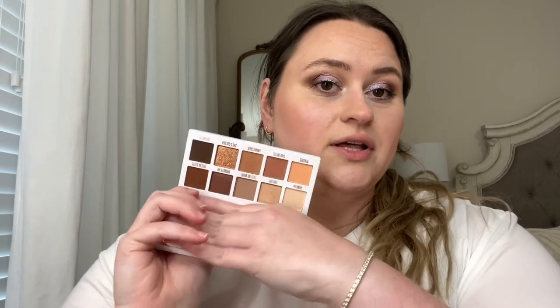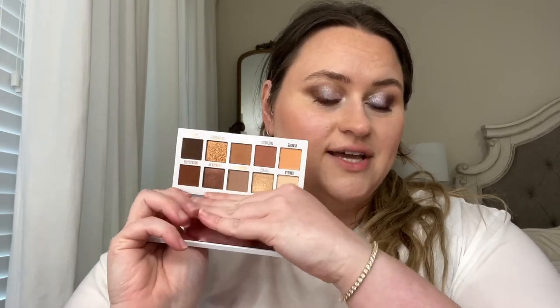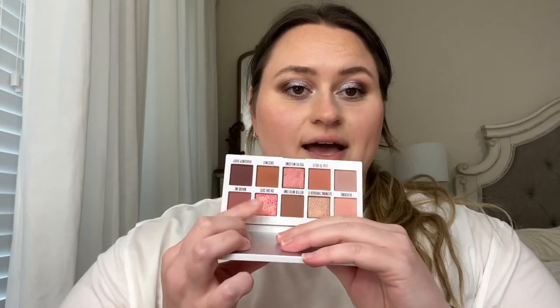I got some Kylie stuff. She came out with some new palettes. I always feel weird talking about the Kardashians because they are polarizing. And not for good things, but look at this palette. This is so me, so obviously I had to get it. And then this one, also really me. This pink shade is like, I'm obsessed. It's so beautiful. And then you can sheer it out to get more of the gold.